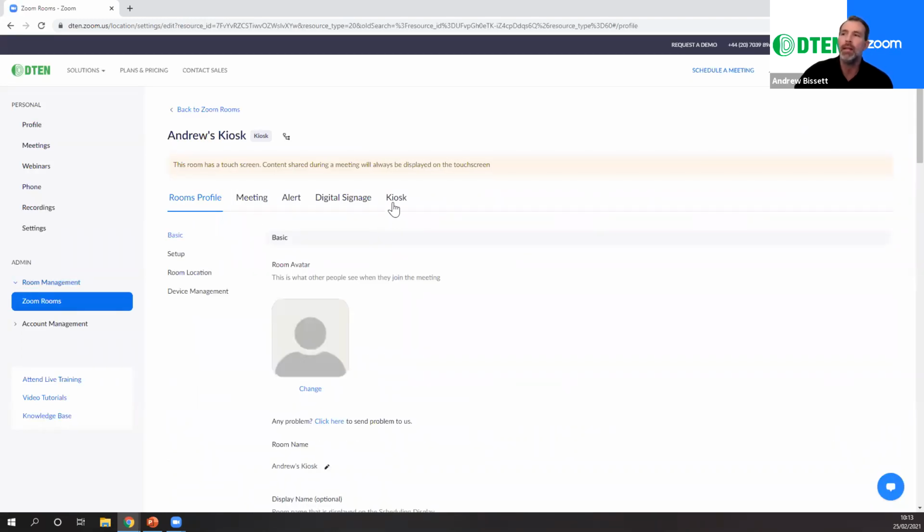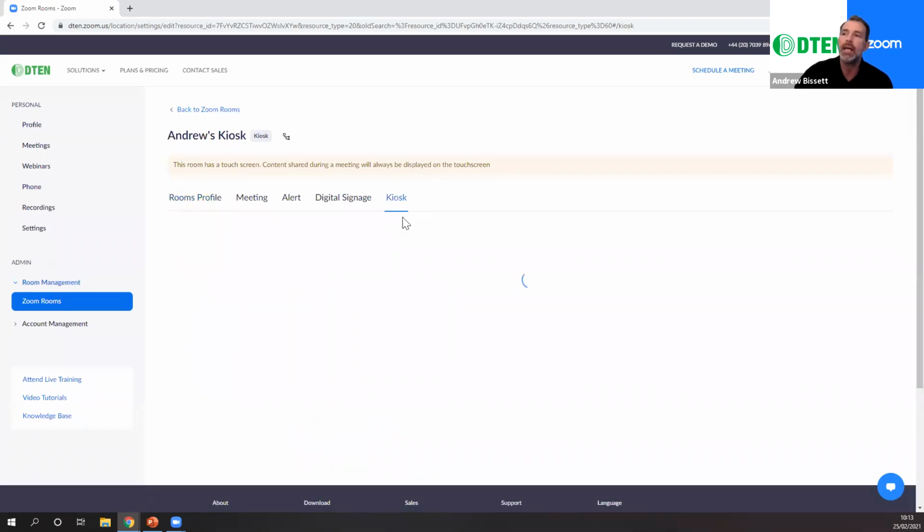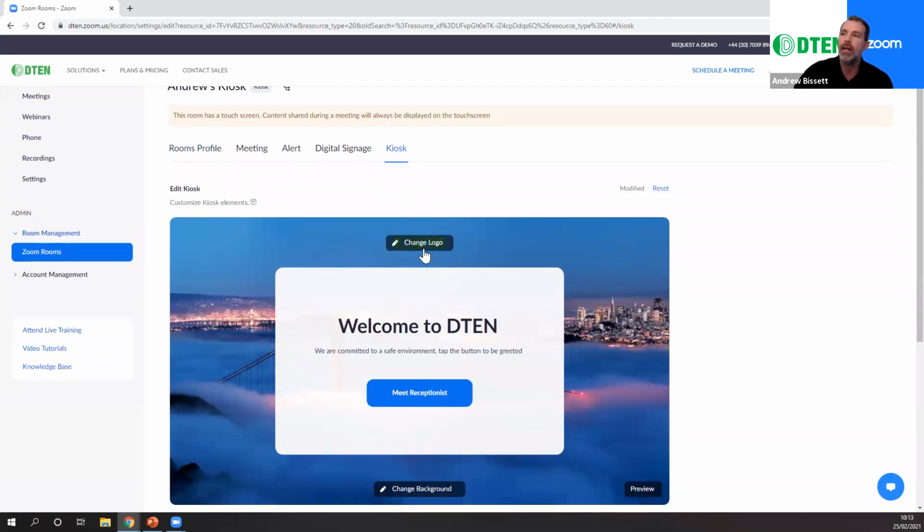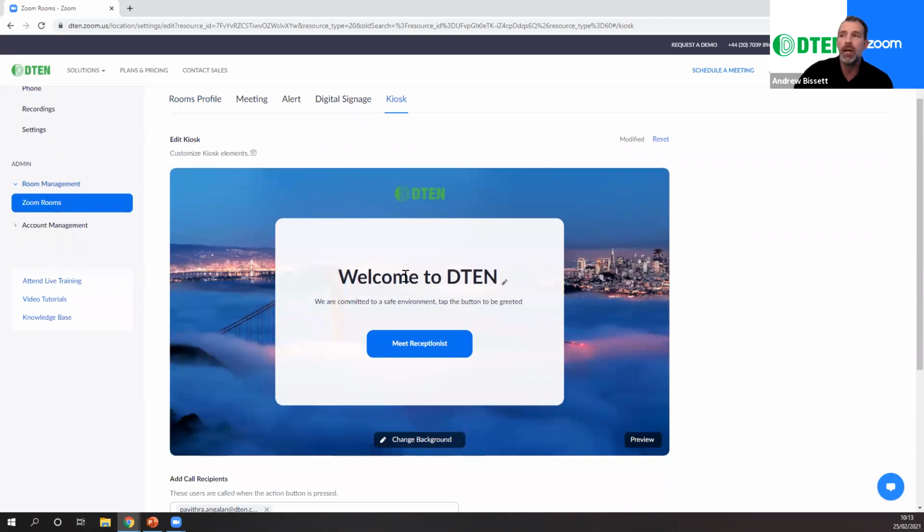It is great. Zoom have made this super easy by adding in a kiosk tab. Click on kiosk, and over here I can then add in a logo. So I've already uploaded the DTEN logo. You can customize the welcome greeting. So our welcome greeting is just quite simply, welcome to DTEN.